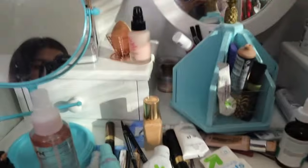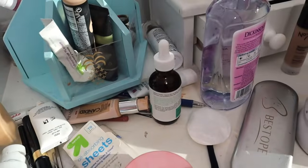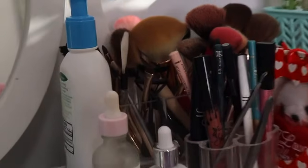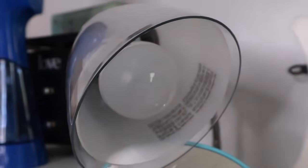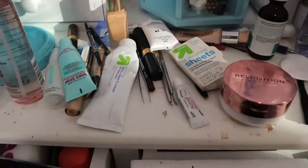So yeah. Over here is my vanity, and I have a bunch of makeup everywhere. It's the worst thing ever. My brushes are right there, and then I have my mirror, and then I have another mirror here that needs to be cleaned. I have a lamp here for better lighting, and then just other random things back there.